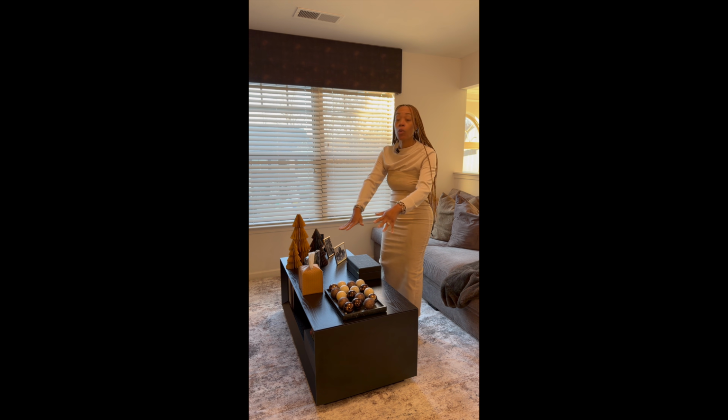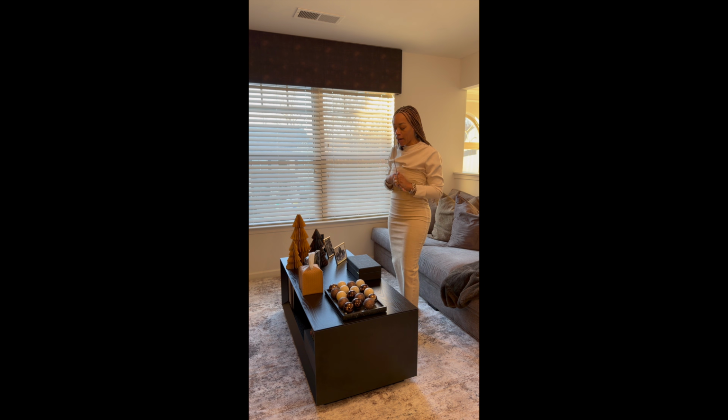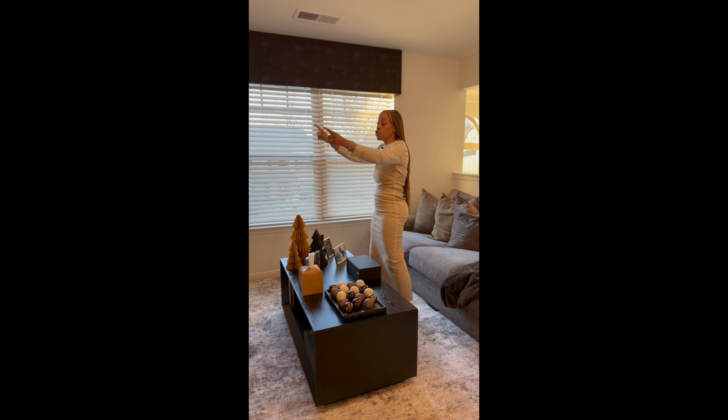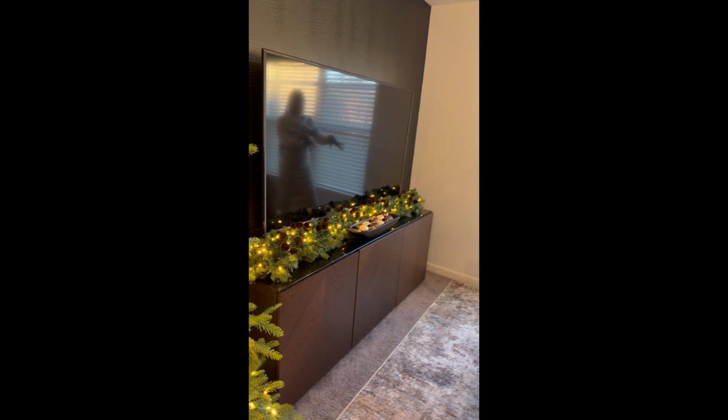I did find a way to incorporate some ornaments on the table up here. I don't know what it is with me and ornaments this year. I went crazy. And then again, I only wanted balls. I didn't want anything else. I tried tree picks. I really did try, and it didn't work. So my tree picks ended up going into the garland that I put on their media cabinet.